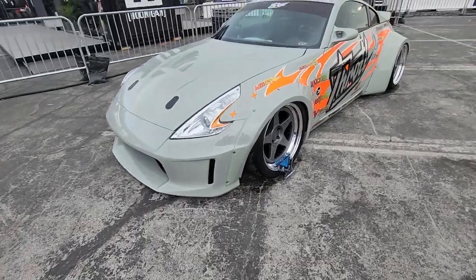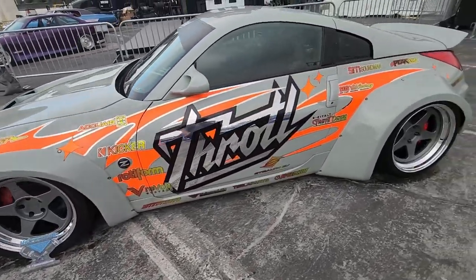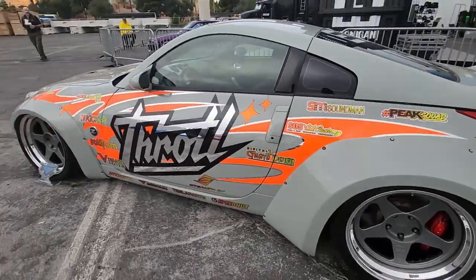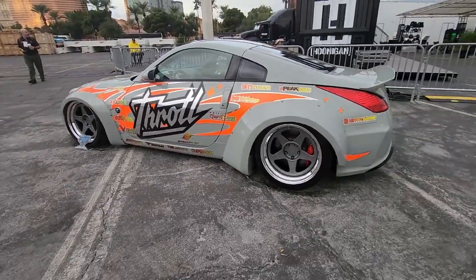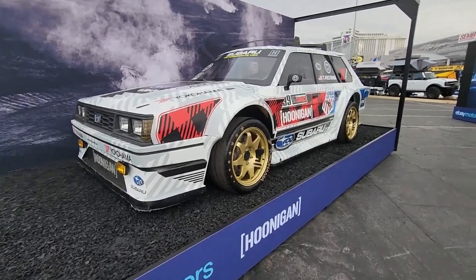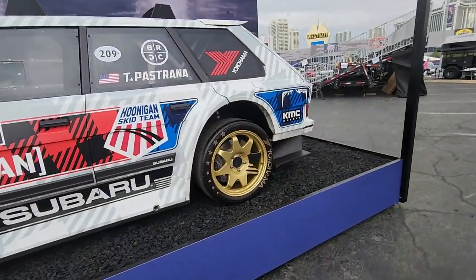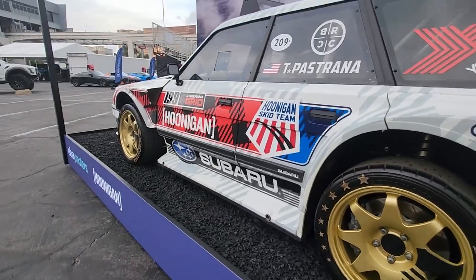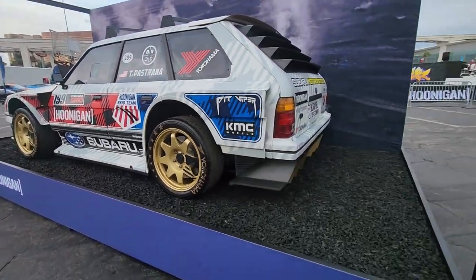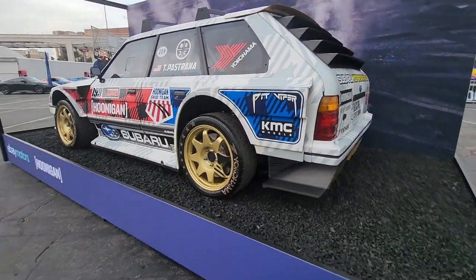Throttle Boys brought some heat this year. This is a Tesla-powered, Wilwood-equipped 350Z. Looking just awesome. Livery's awesome. The color's awesome. Loving it. This is Hoonigan Travis Pastrana's Subaru. If you watched the Goodwood Festival of Speed this year, you saw this thing haul butt up the Goodwood hill with its air brakes opening up and stuff.